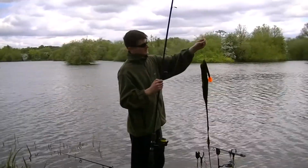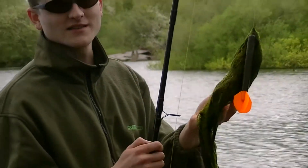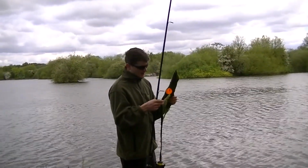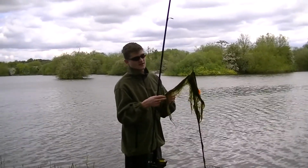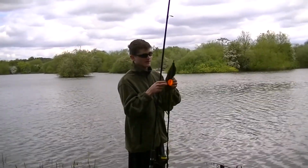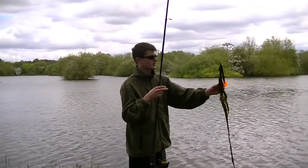...how bad the weed really is here. Obviously there are clear patches, but trying to find one, I managed to bring all of this in. Times like this, I stupidly forgot to bring my rake with me. Basically it just pops on the end of this, cast it out to a weedy area, and you can drag all the weed in and clear a spot for yourself. But me being a numpty, I forgot to bring it with me today, but I'll get around.